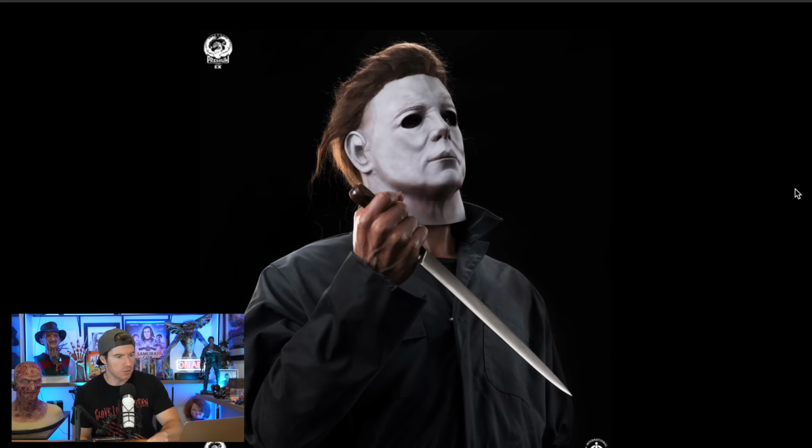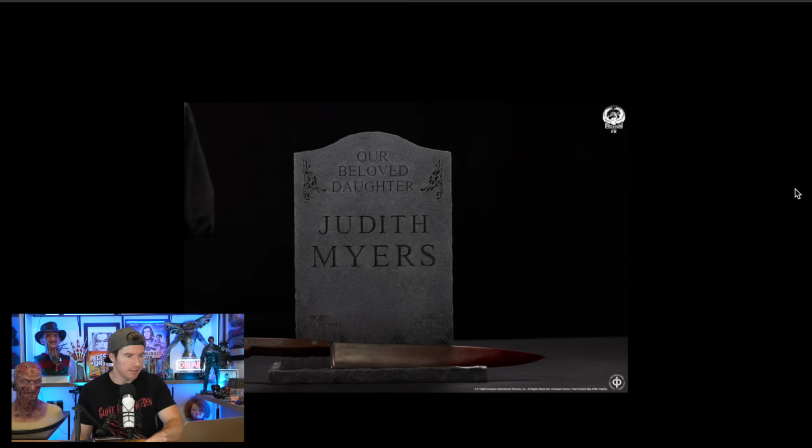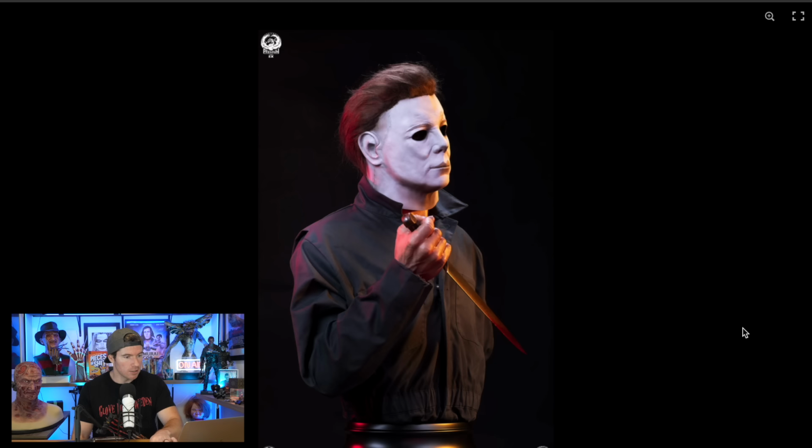Again, the sculpt is great on the mask. I just wish a few more flesh tones were coming through. And that could be a thing where PCS liaise with NAG a bit more in the lead up to these being released out to the public and say, hey, you could fine tune this here and that there. So there we go with the bloody knife, the tombstone, nice little addition.